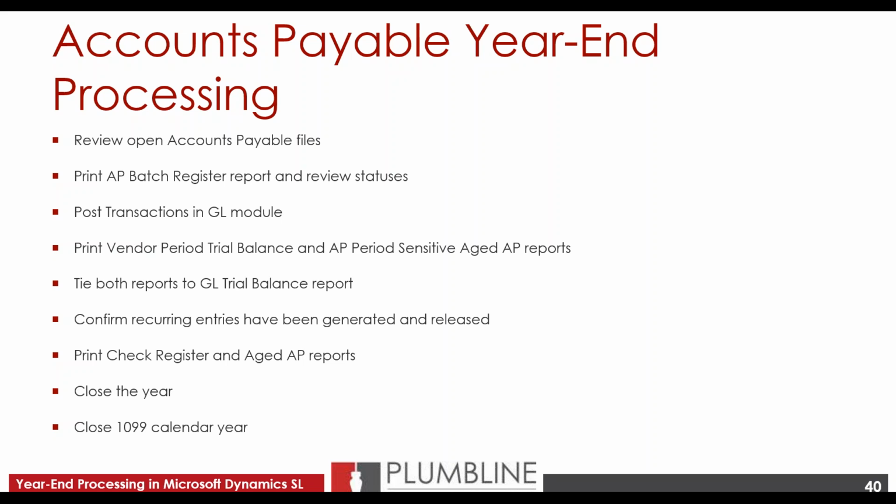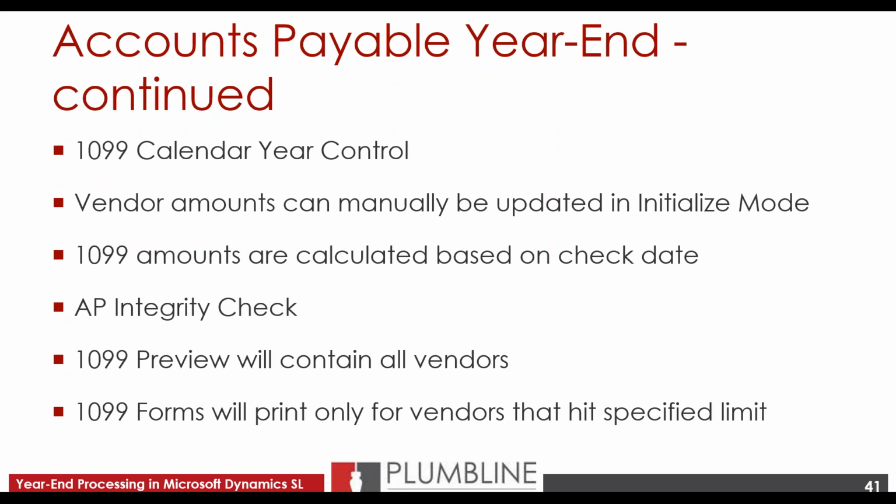Also, there's an additional step on the AP side, and that's closing the 1099 calendar year. That's going to roll the two open 1099 years forward 1 year for you. We'll discuss that in a little more detail coming up. So the 1099 calendar year control screen is what's used to maintain the 2 open 1099 years that SL allows you to have at any given time.